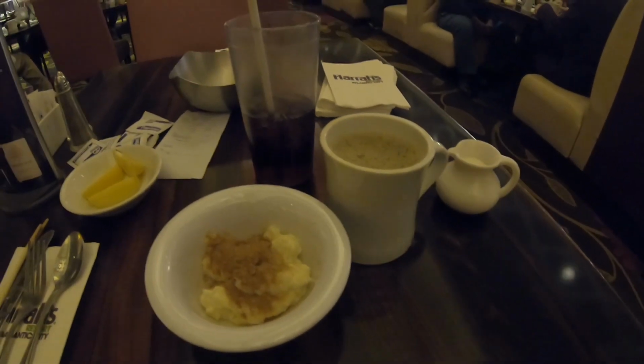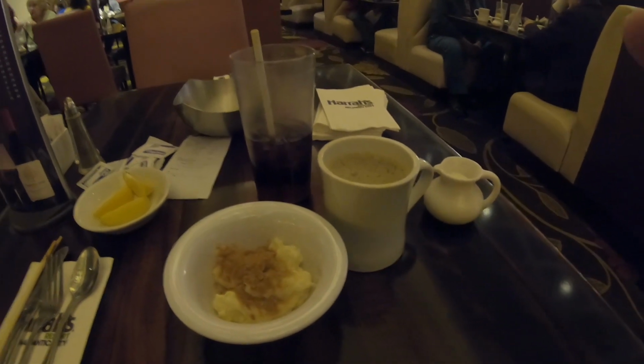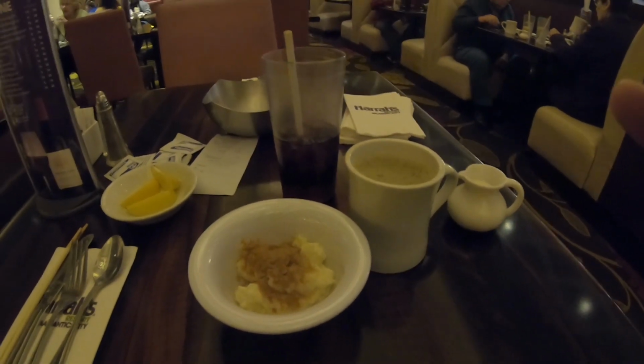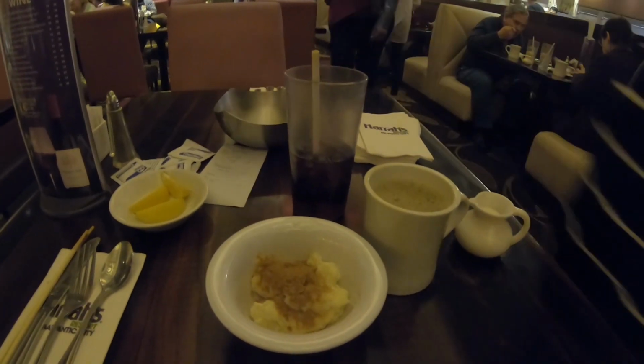Very nice. The only thing that wasn't included in this meal was the glass of red wine. But everything else is all included. All the soda you can drink, all the coffee you can drink. Under $40, I mean, it's a treat. You're not gonna eat here every week, even if you live around here. But I'm on vacation, and I enjoyed it.